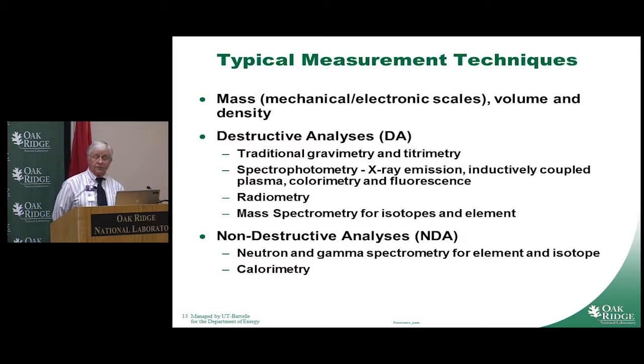There are a lot of different spectrophotometric methods that are used. X-ray, inductively coupled plasma, even colorimetry is still used in some places. A lot of the old UV-visible spectrophotometers may be used for low-level materials. Radiometric techniques, various counting techniques like we've been talking about, may also be employed in process lines to get values for some of these.